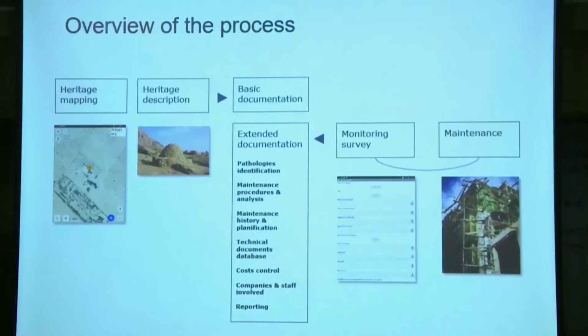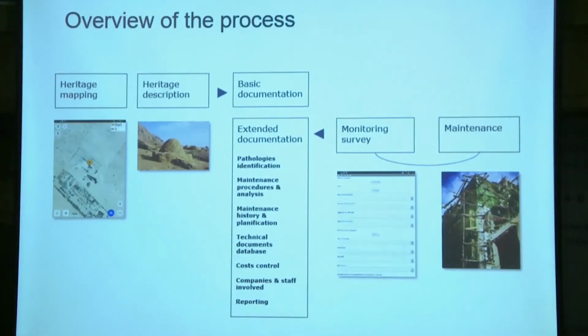Anyway, it starts with a heritage mapping, and then there is the description. You end up with a basic documentation. You can extend the documentation at different stages through the other databases. That means you can bring in additional information through existing archives, through history of the places, through pathologies identification that are specific to different issues, cost control, companies involved, reporting. Everything can be attached to the files after the ground survey. And you can then follow up the work with the monitoring that is automatically linked with the original stage, because, as I mentioned, it's coded with the dates, geo-references, and GPS, so all the information is stored in a very easy way to access.